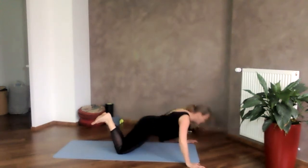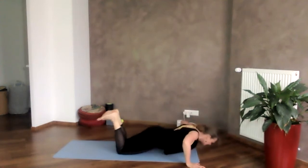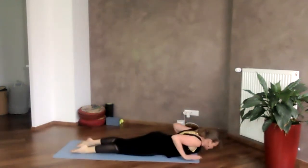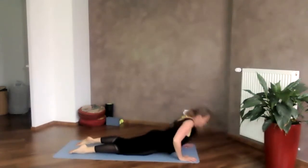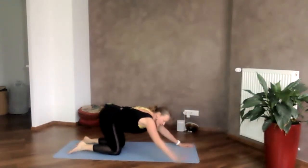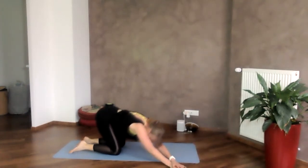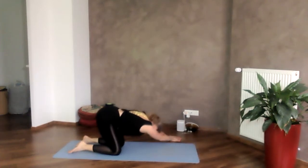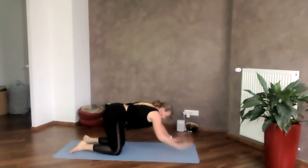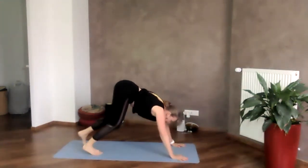Let's go. 3, 2, 1. All the way down, pointing the toes. Rise up to cobra. Pushing back onto the knees. Right hand off the mat, left hand on top, press back. And we change, left hand off, right hand on top, press back. Back to center. Take your down dog or crouching cat.